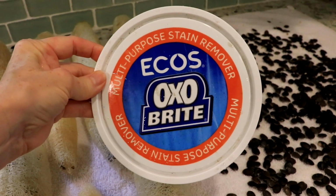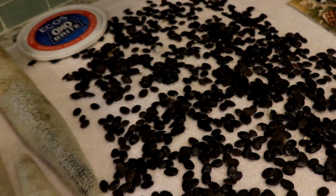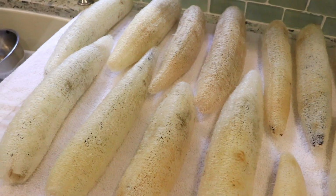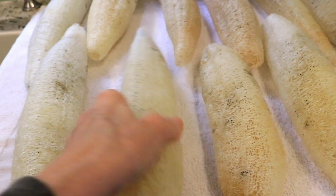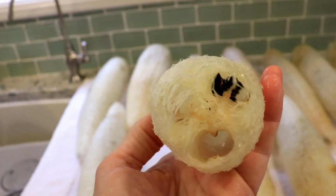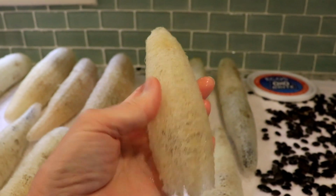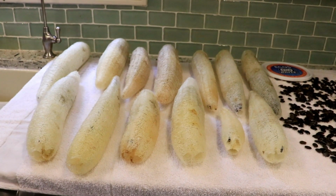This is what I used to soak them overnight, and it worked a lot better than bleach. They're not perfect, but they're sort of perfect. They still have a lot of seeds in the middle, but when they dry, we'll shake them out. And some of them are very soft, like this. I can use it on my face. Very soft. So I consider this a success.